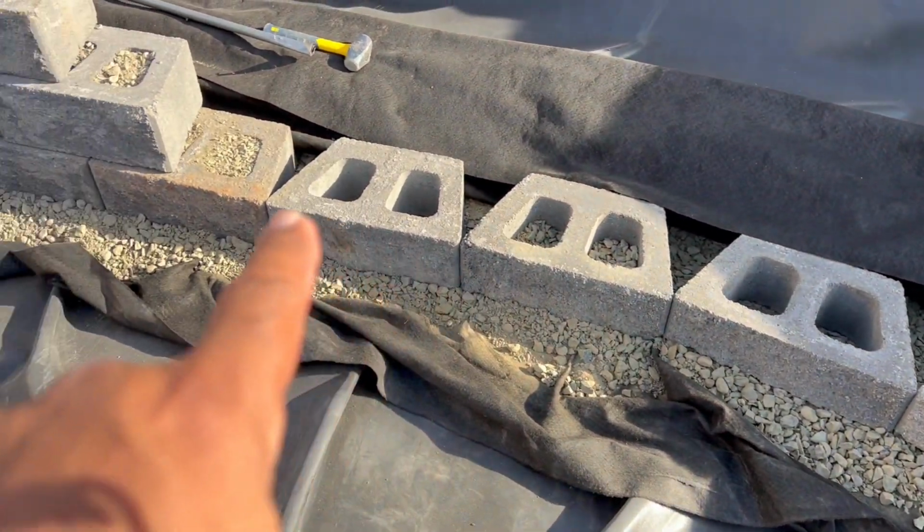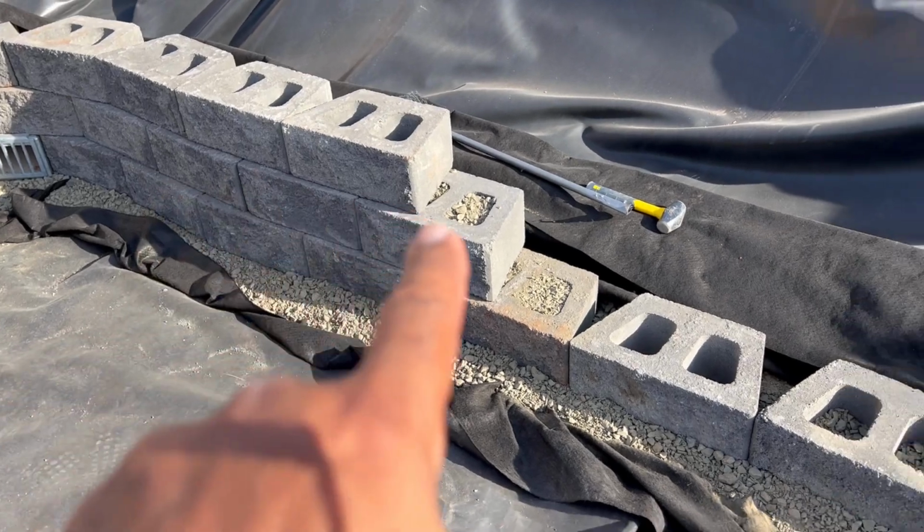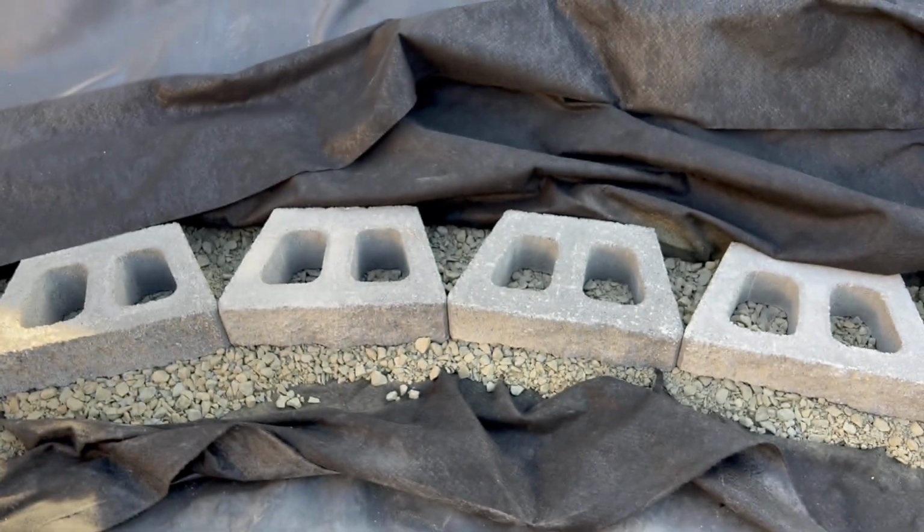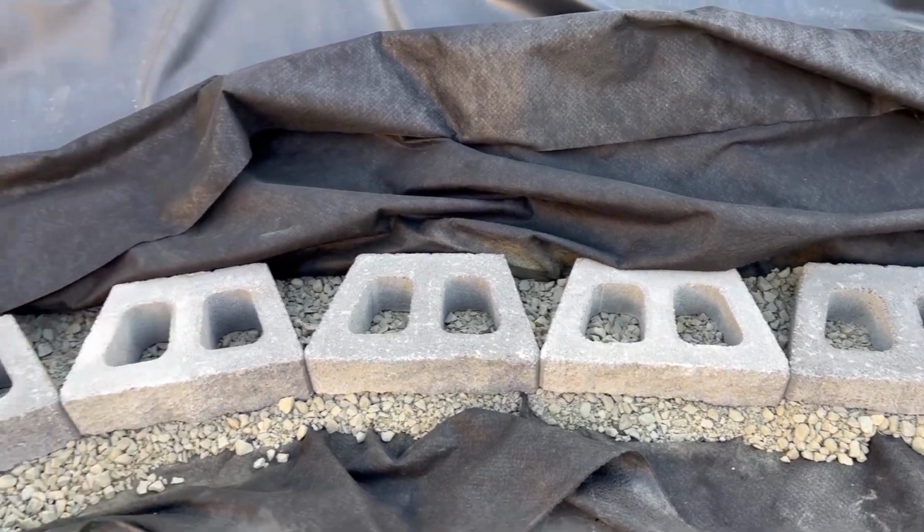Once this first layer is laid down, now we can just stack these up uniform. We're gonna fill in those holes with some gravel, base gravel, and you guys ready for some time lapse? Hit it.